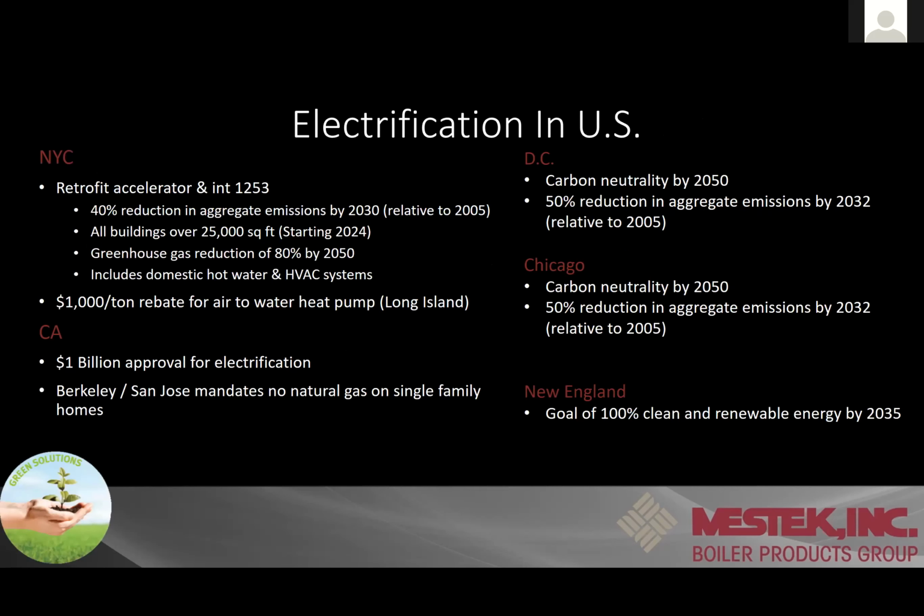So just to give you a broad overview, and there's probably more to this that I don't even know yet, if we're looking at New York City, they're really looking at retrofits, and they want to reduce the carbon footprint by 40% by 2030. All buildings over 25,000 square feet will be mandated to start that in 2024. They're starting to offer some rebates out there in Long Island.